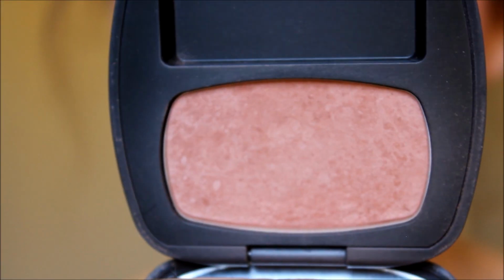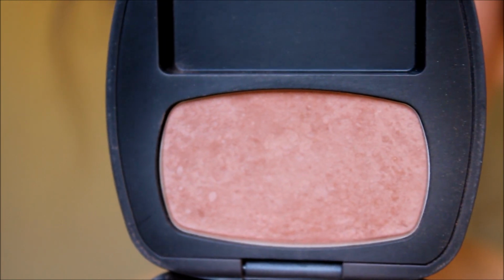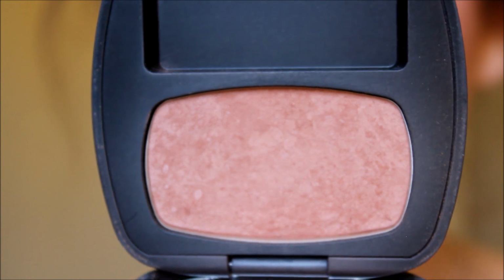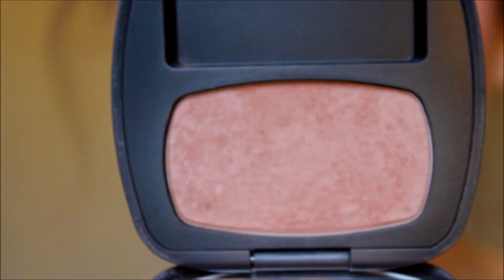Okay, and this is the Whisper. As you can see, super light. I'm not going to do swatches of these just because the pan is pretty true to color.